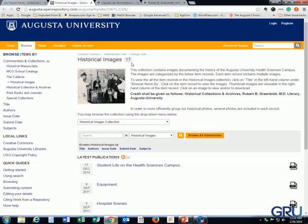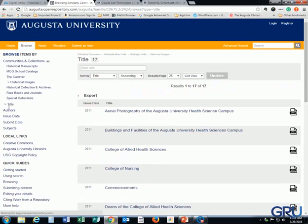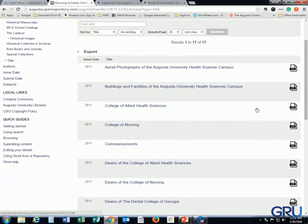Here you'll see that this number represents how many subcategories we have in historical images. Now, we put multiple images in each subcategory. Instead of having what we call an item record for every photograph, we house them together. So you can view them by clicking right here. This will show you the titles of the subcategories. Or you can also click over here onto title. Here you have the browse the items by. Click on the title, and then this will show you the subcategories.